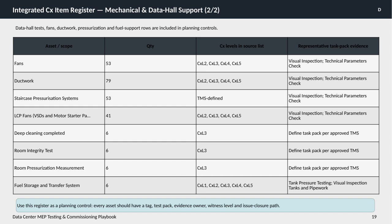Importantly, this register serves as a critical planning tool. Every asset must have a unique tag, a defined test pack, an assigned evidence owner, a witness level, and a clear path for closing any issues that arise. This structured approach helps us maintain thorough documentation and accountability throughout the commissioning process, ensuring that all mechanical and data hall support systems function reliably and efficiently.